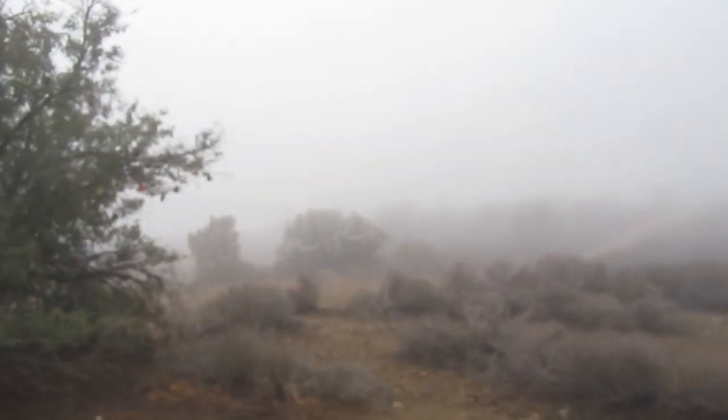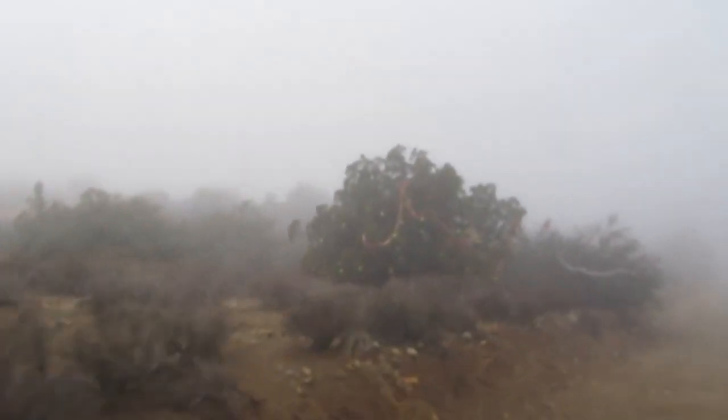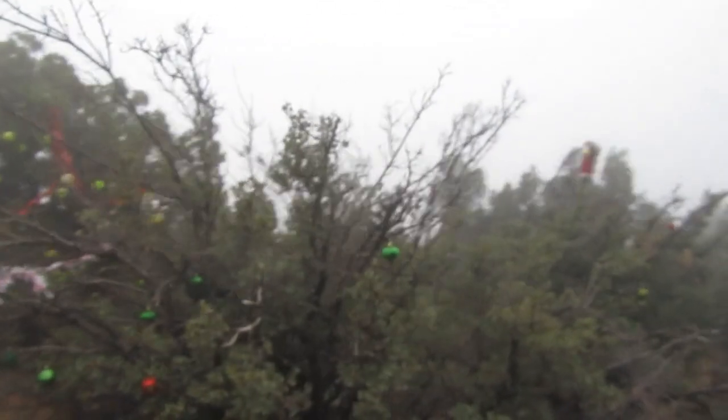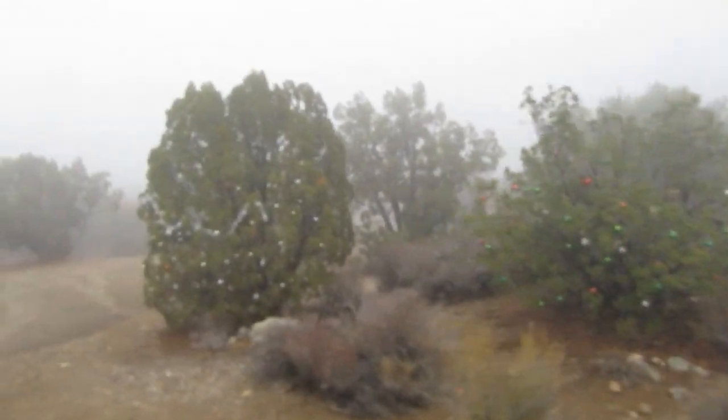Man, so we're getting to the point where there's a bunch of trees all over the place that are decorated. Just too many to count. Look at that one, bunch of, like, I don't know, wiffle balls. That's crazy. That's cool too. Toys.